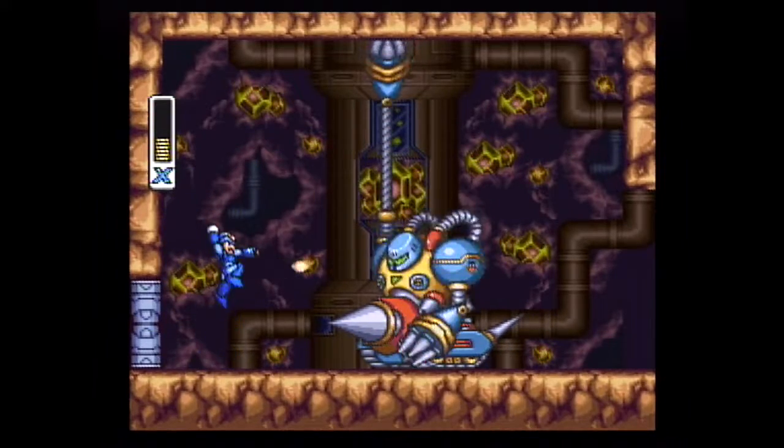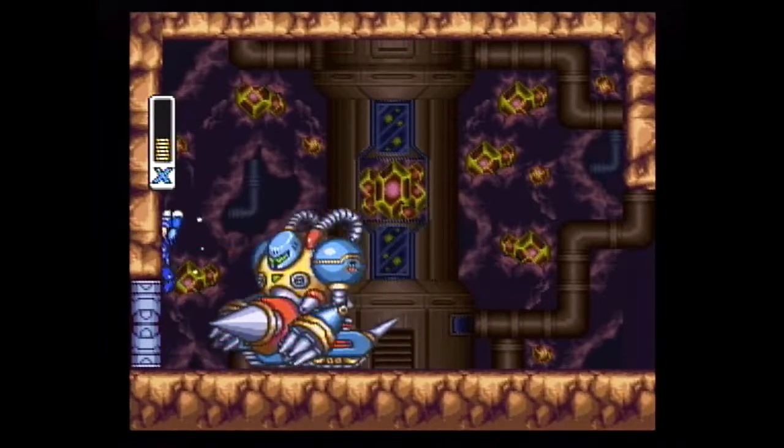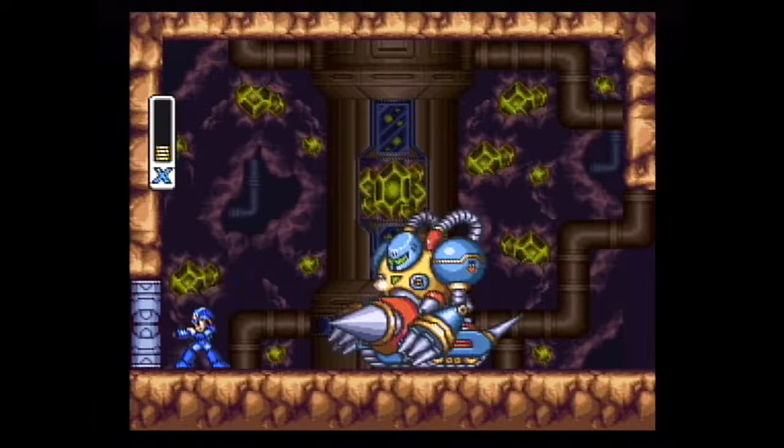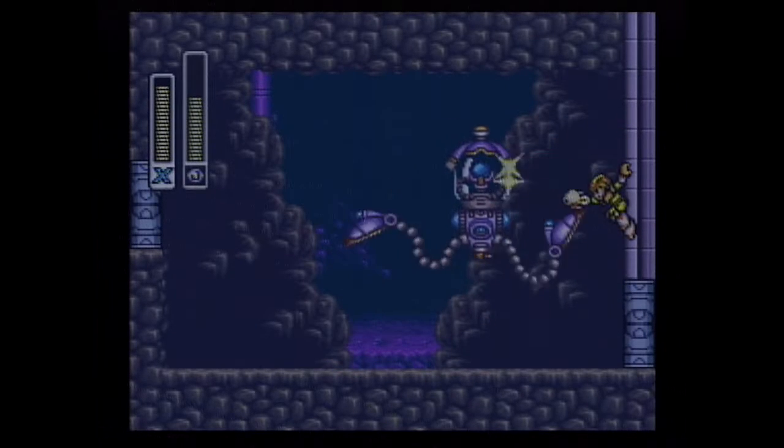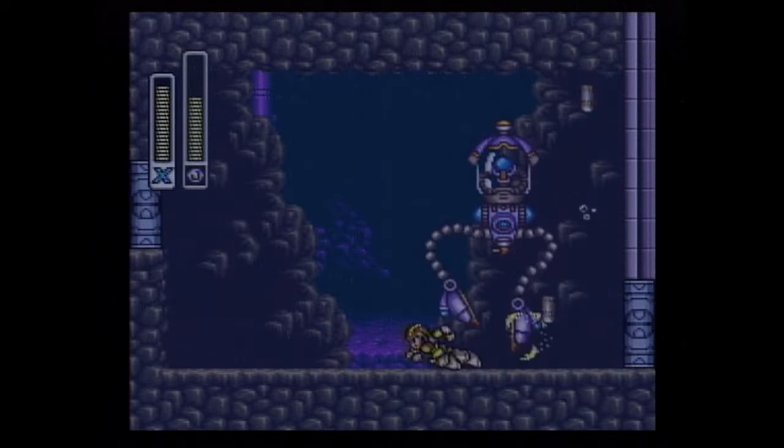I'm really happy that these exist in the series because they're done so well. They're creative, large sprites with a variety of abilities and attacks, and I also really enjoy that the developers didn't feel the need to follow a formula of plugging one in every single level.